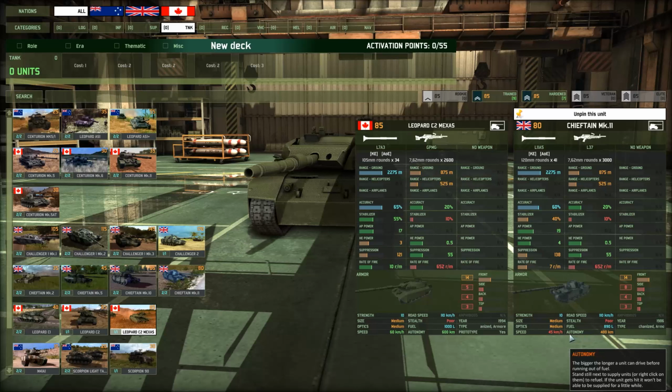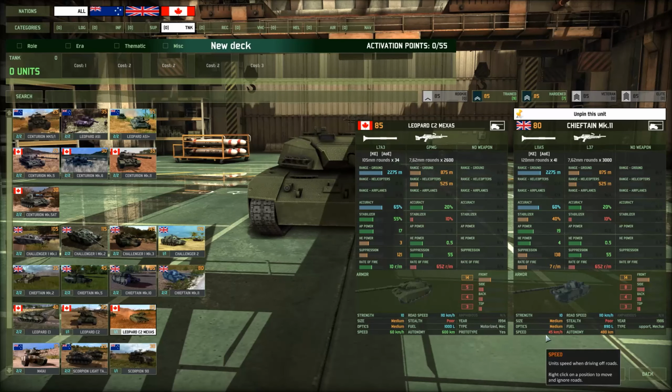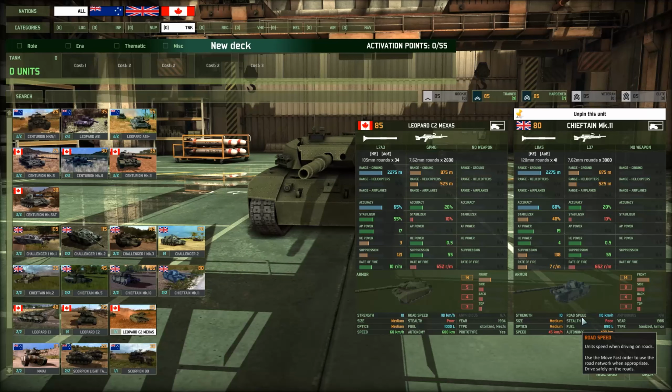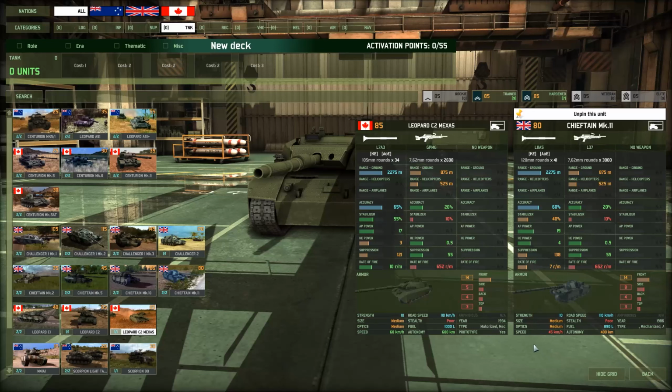And let's just talk real quickly about the off-road speed, because this is something that I always struggle with when picking tanks myself. The rationale, I guess, is if their road speed is the same, they're both mechanized, they both have mechanized on-road speed, and you can get to where you're going faster. Does it really matter if you're a little bit different speed once you're off the road? Is that a big game changer?